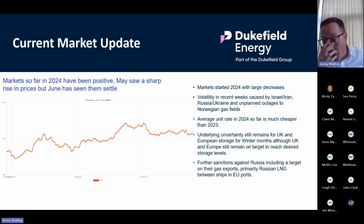As well, kind of hot off the press recently, there's further sanctions against Russia, including a target on their gas exports, primarily LNG between ships in EU ports. So obviously, we don't get gas directly from Russia anymore, but there's still LNG exported from Russia. So there's a sanction against that. So again, that will likely have an impact on prices.